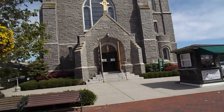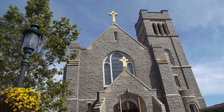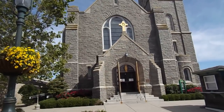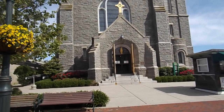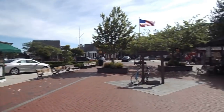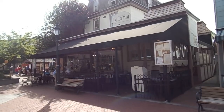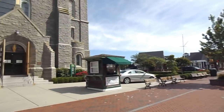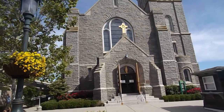This beautiful church is the Star of the Sea. And believe it or not, it started out as a much smaller wooden building. And if you believe that, the truth of that is the building was originally located right there. It was picked up and moved across the street. Then in the early 20th century, this gorgeous edifice was built.